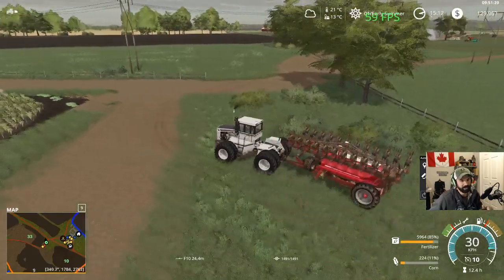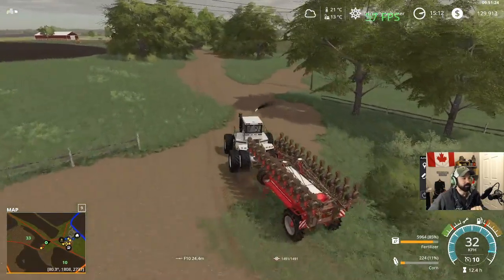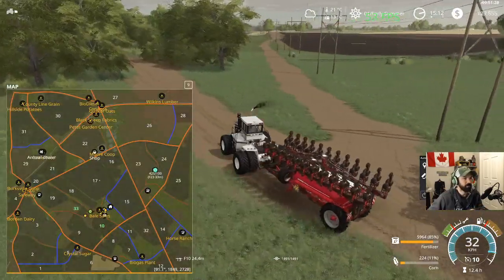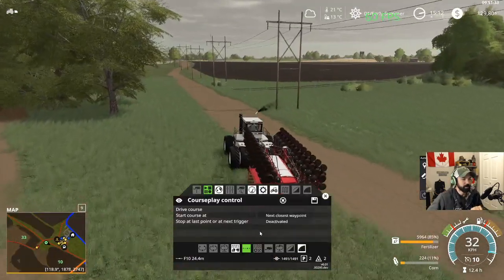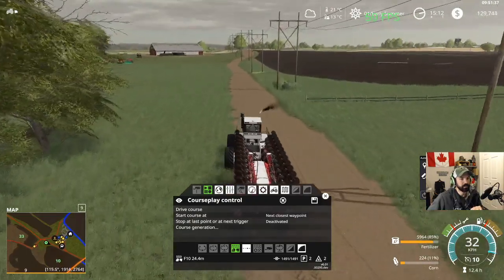This is a gigantic tractor for a small seater. Alright, so field 10. If we go this way, it'll be field 10 over here. Okay, fertilizer and seeding. This is what? 12 meters?